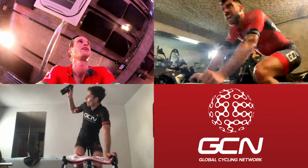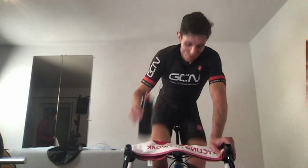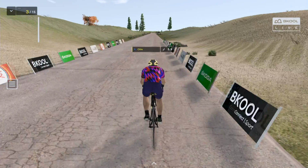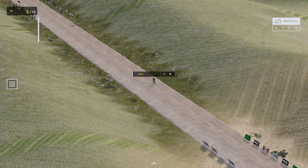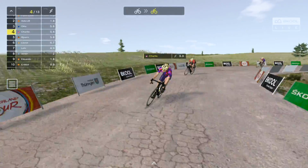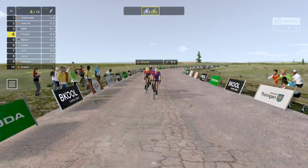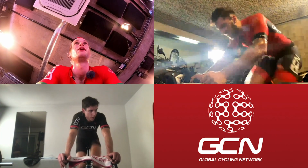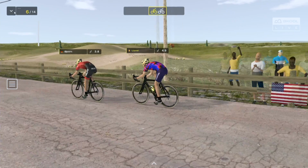Okay, come in. So at the moment, Ollie is in the lead. Charlie's close behind. Then we have Björn and Lionel. Then myself and Loïc are in 5th and 6th. So Loïc, if we can catch Lionel and get some more points for ourselves, maybe we can overtake a little bit. I think we should make this our aim.